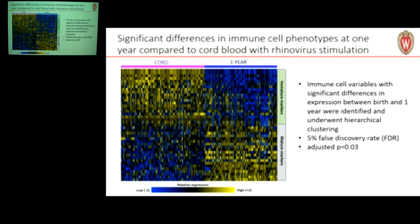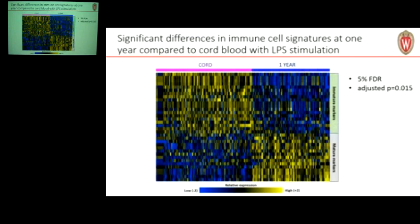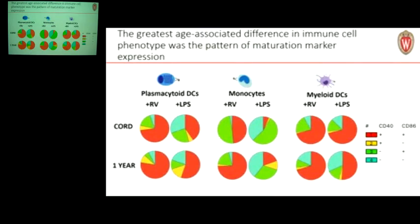And we found a similar type of clustering, shown here for rhinovirus stimulation for all the cell types, but also with LPS stimulation. So we wanted to look further: what are the most significant differences seen between the age groups? Are those the same markers you're showing on both heat maps, or ones specific to rhinovirus or LPS? So we use all of the markers we're analyzing, so they're the same. So you're showing all markers on those heat maps, okay.